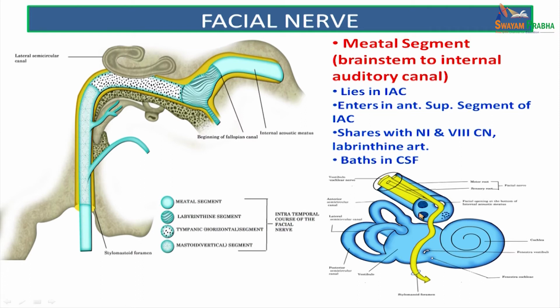Within the internal auditory canal, or the internal acoustic canal, the 7th cranial nerve shares the space with the nervus intermedius and the vestibulocochlear nerve, as well as the labyrinthine artery, and all these structures within the internal acoustic meatus are bathed in the cerebrospinal fluid.